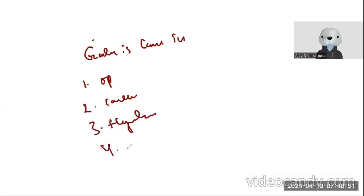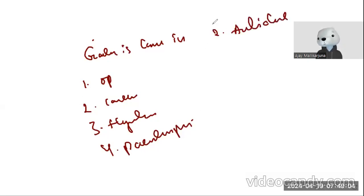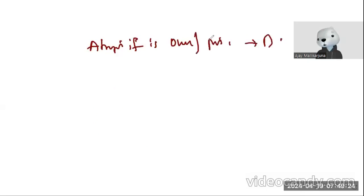I want to ask a few questions. Gastric lavage is contraindicated in: number 1, OP; number 2, carbamate; number 3, hydrocarbons; number 4, paracetamol poisoning. So we have to answer in the comment box. And the second question: what is the antidote for OP poison? Next, if there is an atropine overdose or atropine poisoning, what is the drug of choice?